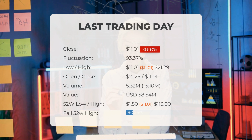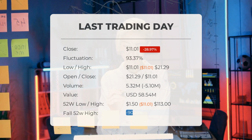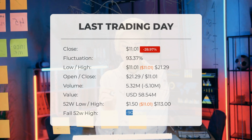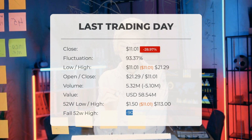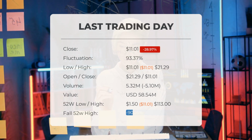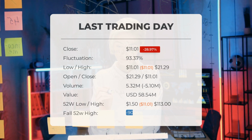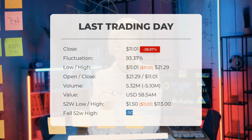In the past 52 weeks, the stock reached a high of $113 and a low of $1.50. Currently, the price stands at 90.26% below the 52-week high at $101.99 and 96.85% below the all-time high of $350 on September 19, 2022.